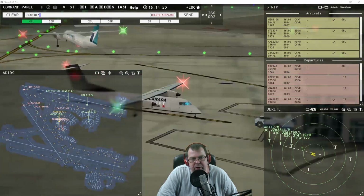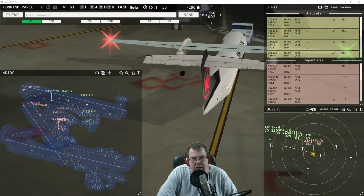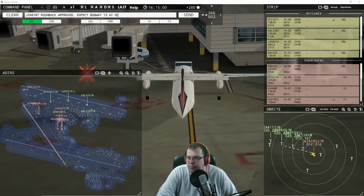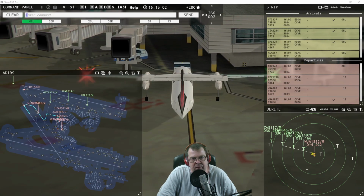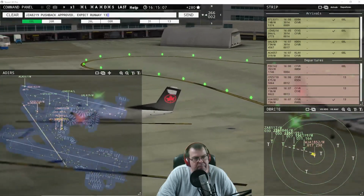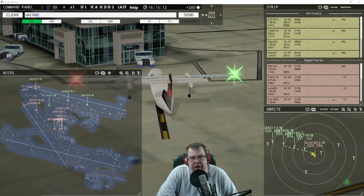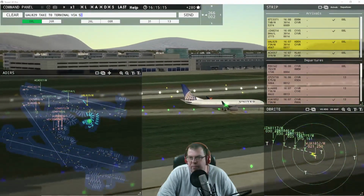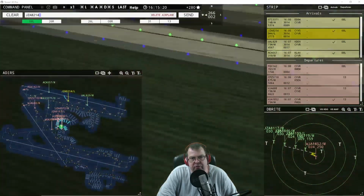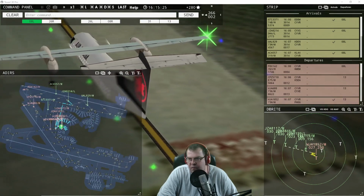Jazz 8187, pushback approved, expect runway 13. Unable taxi, request detailed taxi instructions, Jazz 8187. Jazz 8187, pushback approved, expect runway 13 at Hotel 4. Ground, 13 at Hotel 4 pushback approved, Jazz 8187. Jazz 8219, pushback approved, expect runway 13. Unable pushback, will advise when ready, Jazz 8219. United 829, taxi to terminal via Sierra. Taxi to terminal via Sierra, United 829. Jazz 8214, taxi to terminal via Mike Juliet. Taxi to terminal via Mike Juliet, Jazz 8214.